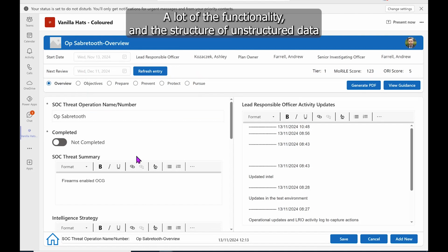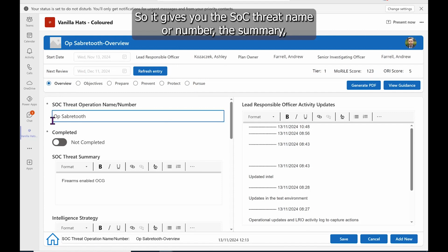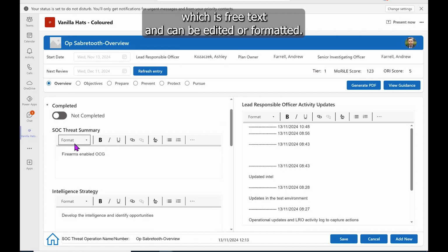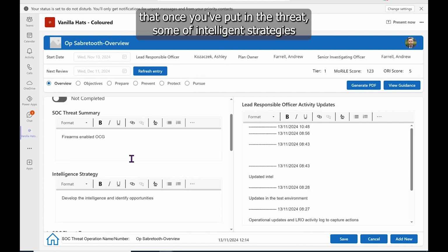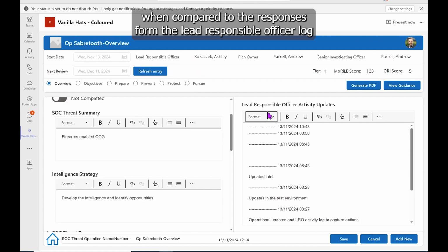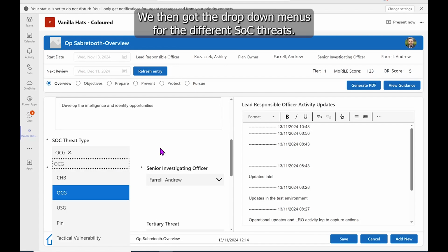A lot of the functionality and the structured and unstructured data within these particular fields have been taken from the ROC to trigger forms. So I'll just work through it as we do. It gives you the SOC threat name or number, the summary, which is free text and can be edited or formatted. Same with the intelligence strategy. We haven't date and timestamped these because we feel that once you've put in the threat summary and intelligence strategy, they will often not change much when compared to the lead responsible officer activity log, and I'll touch on that in a second.